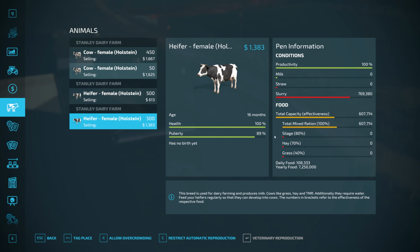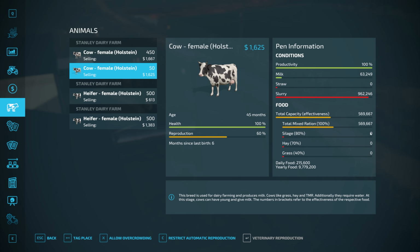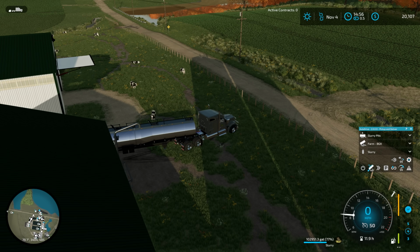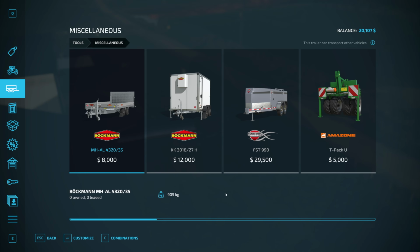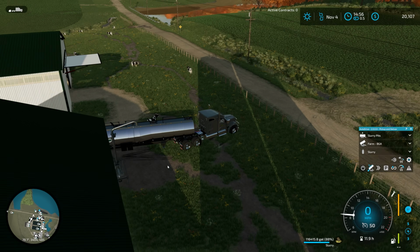And you can see here we're almost to puberty. We're going to start making a lot more money. But with no more TMR in the barns, this feed rate is dropping dangerously quick. It's really got me worried. And this is a lot of slurry, so you can see it's not exactly filling our trailer that quickly. In fact, that just tells me we definitely do need to get another one of these going.